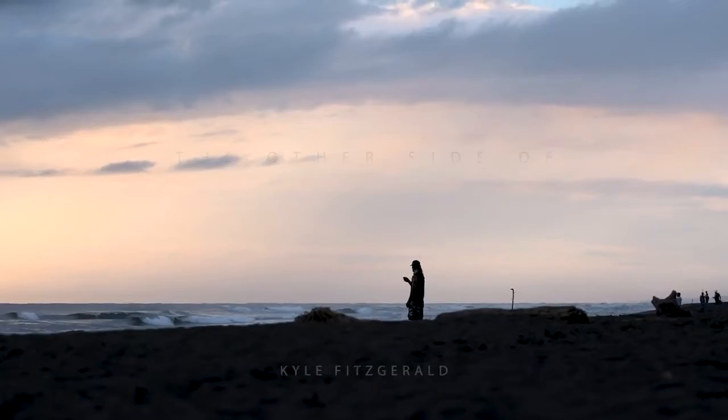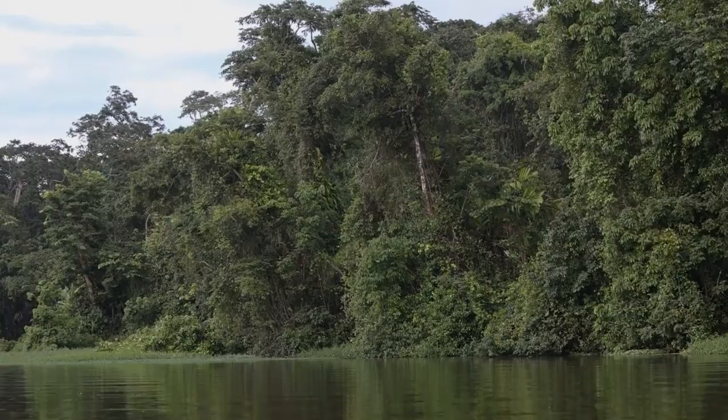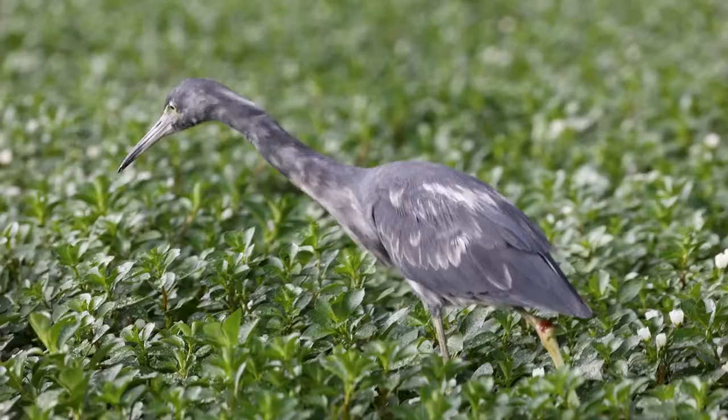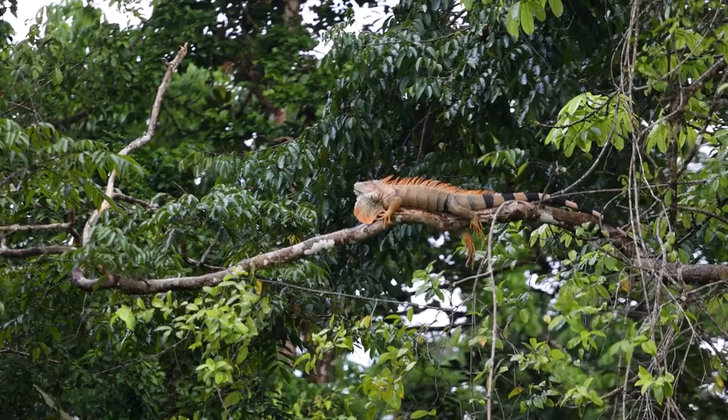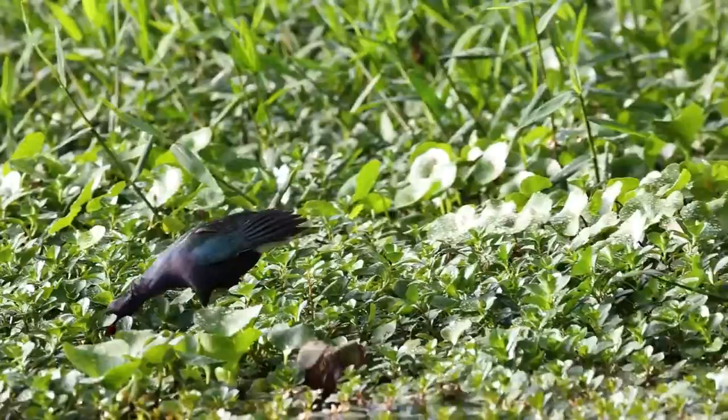Tucked away in the northeast corner of remote Costa Rica lies Tortuguero and Tortuguero National Park. A region surrounded by water and covering nearly 125,000 acres of humid, tropical rainforest. Within the park and surrounding conservation areas, one can find a bountiful variety of flora and fauna throughout these canals, including this stunning purple gallinule.